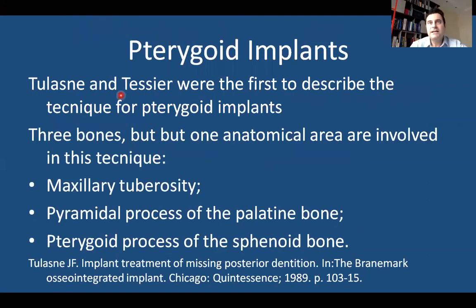This technique was described for the first time by Tulasne and Tessier. They reported that the atrophic posterior maxilla preserved 80% of the original bone corridor, and this is enough to insert a 13-20 millimeter long implant.